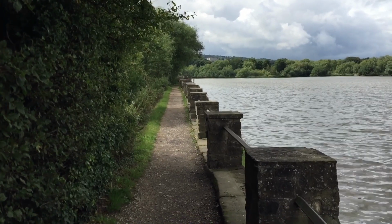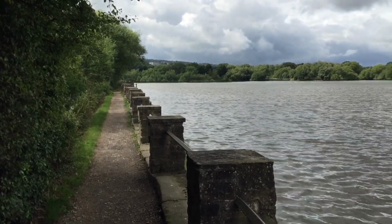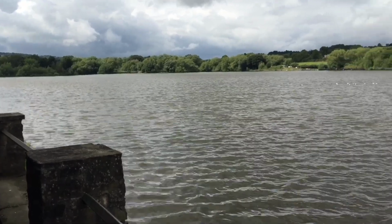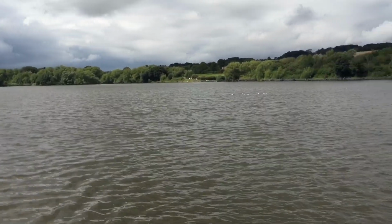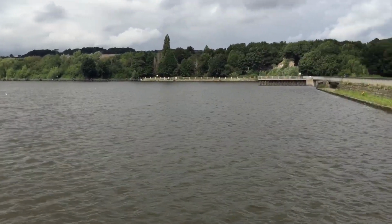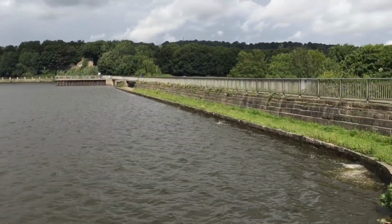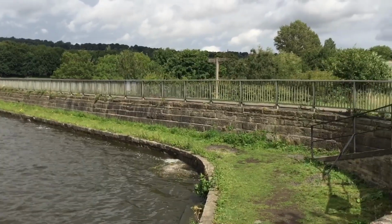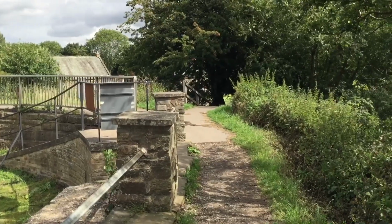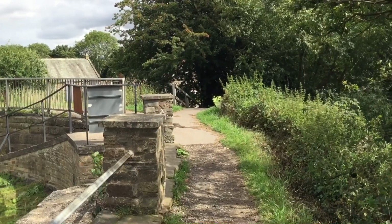Right, so we're back by the reservoir, so we're walking up here. Let me just try and get a nice panning shot. The sun's shining now, it's come out quite nice. What a difference 10 minutes makes. So that's looking back, there's some steps just there straight ahead, and that's where I've just been, down by where the mill is and everything.